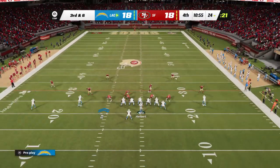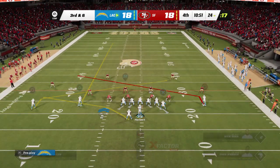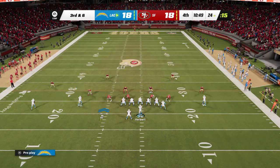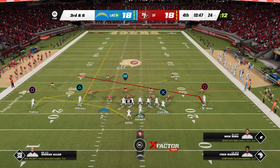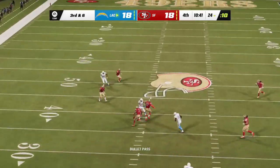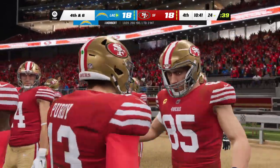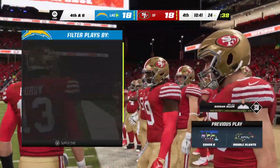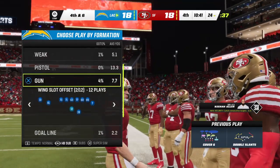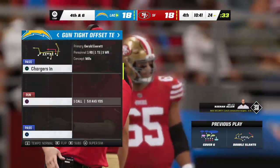49ers have an extra defensive back on the field. A nickel set for third down. To throw here, Herbert. And a dangerous throw there as that's knocked down and incomplete. How about some applause for the defense there? They forced him to throw that one into coverage, and just like that, they're staring at a fourth down. Well done.